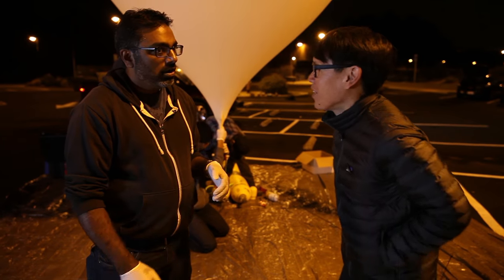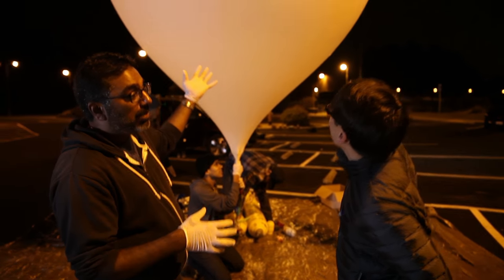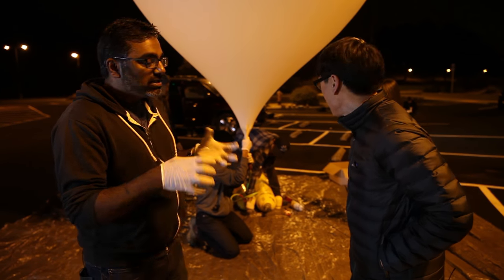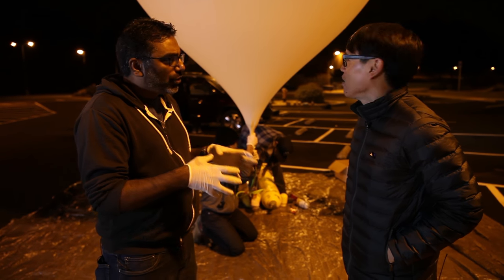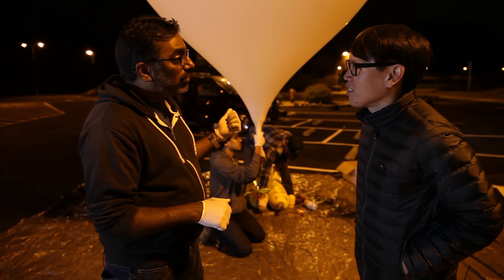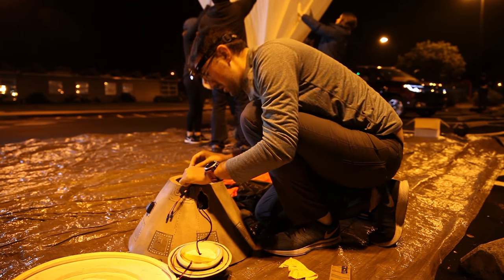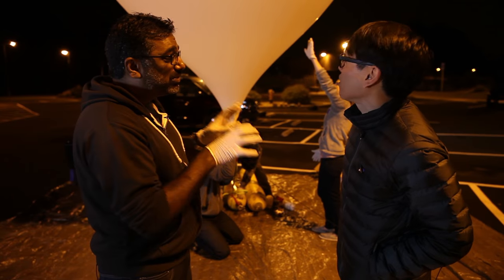Where are we at right now? We're about 45 minutes in, and so far, we have a balloon partially inflated. It may look fully inflated, but when it's fully inflated, it's actually going to lift about 27 to 30 pounds. And what we just did right now is make a switch over to a second tank of helium to finish the inflation.